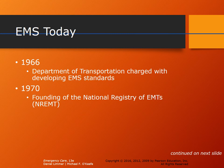So, what does that mean? The NREMT is the group that says, this is the education that you need to meet at a minimum. Most states, with the exception of a few, utilize this standard to make sure that an EMT that learns how to become an EMT in Idaho can come to California with some modified training, perhaps, or an EMT from California can go out to New York.